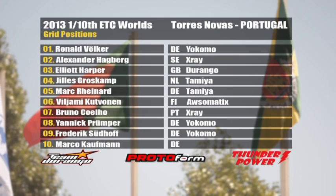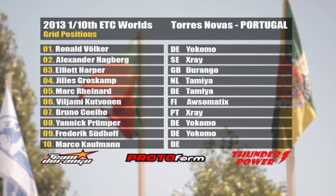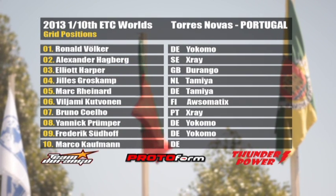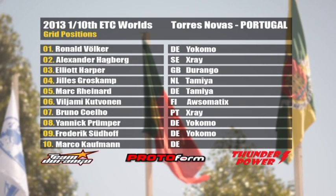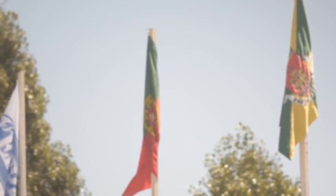Wilhelmi Kotoven in sixth position, from Bruno Coelho in seventh, one of the local drivers. Yannick Prumper in eighth, Frederick Sudhoff in ninth, and Marco Kaufmann in 10th position. Three Germans on a very German-centric grid.